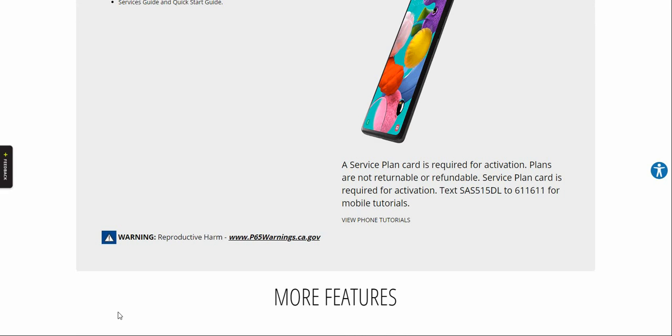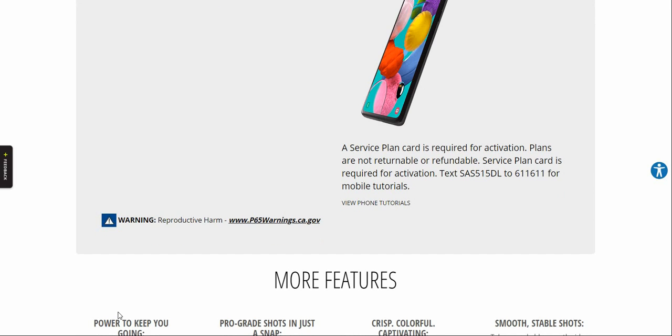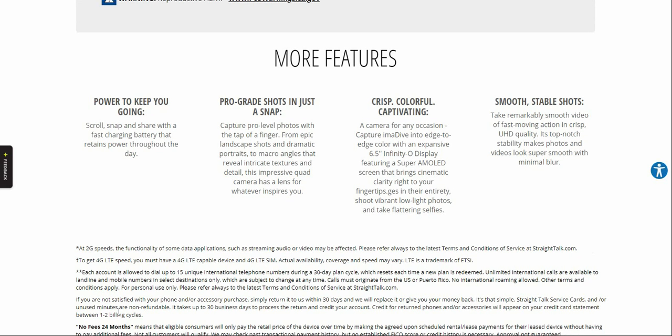It says text S515DL to 611 for mobile tutorials, right? It says power to keep you going. Scroll, snap, and serve with a fast charging battery that retains power throughout the day. Pretty great camera shots in just a snap. Capture pro-level photos with a tap of a finger, from epic landscape shots to dramatic portraits to macro angles that reveal intricate textures and detail. This impressive quad camera has a lens for whatever inspires you. Crisp, colorful, captivating. A camera for any occasion.